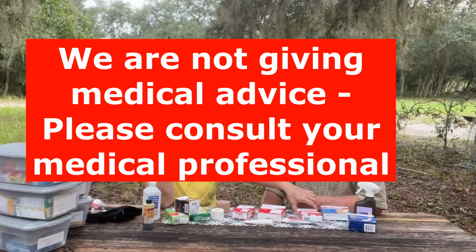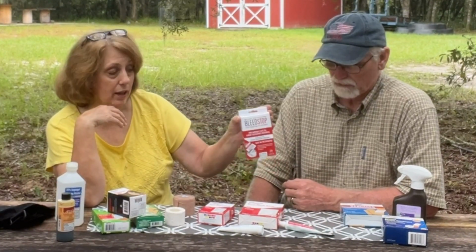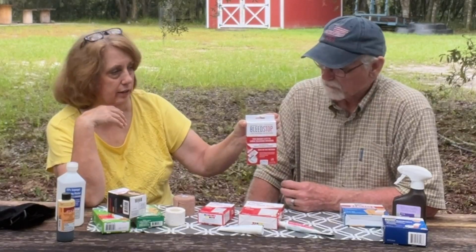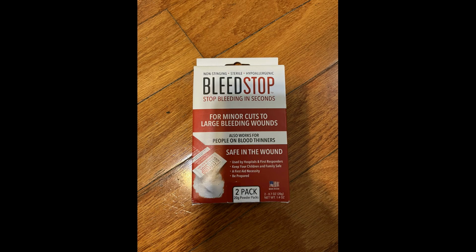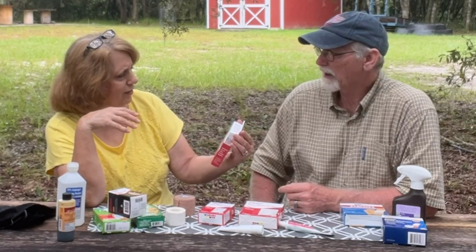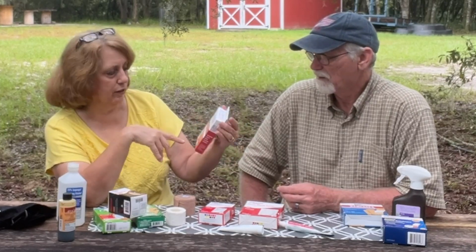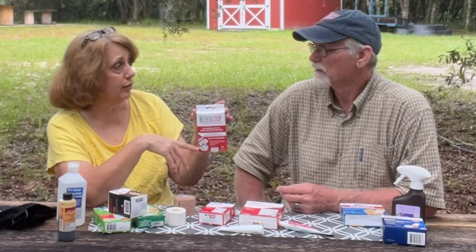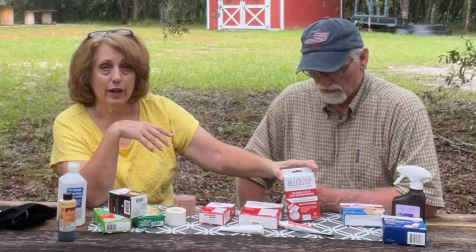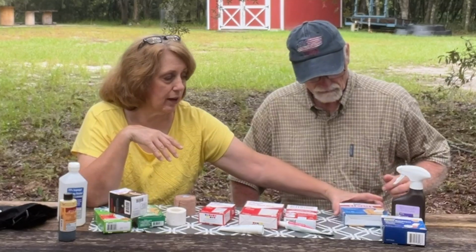Some other things that I think we bought after that incident was Bleed Stop. This is something you can get in your Walmart or Walgreens, in the camping or sporting goods area, I think. So anyway, it looks like it's a powder. We haven't used this before. No, we haven't tried it yet. But if you've got a bleeding wound, it'd be good to have that on hand to stop the bleeding.